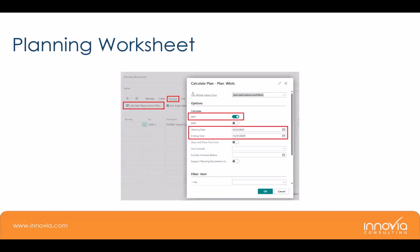When we have all the setups of our products or items in place, the next step is going into our planning worksheet or planning engine. Without those parameters that I was talking about, the planning worksheet won't work. So here we would like to focus on the MPS because we're talking about sales today. If we were talking about production, we could also activate MRP for the internal demand.